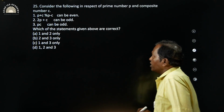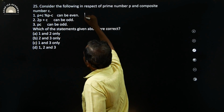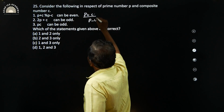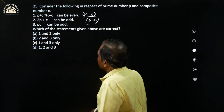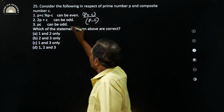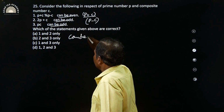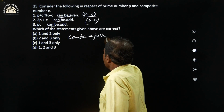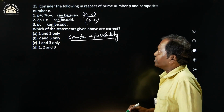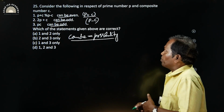Now see this question. Here percentage is written, but percentage is not the correct one. The thing here is P plus C all divided by P minus C, and 2PC can be right. Which of the statements given above are correct? Can be even. See that, can be refers to a possibility. The question is not how many possibilities, but is there a possibility. It may be, it may not be. Let's check that.